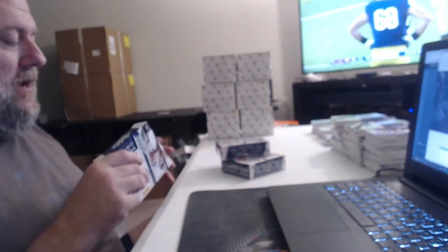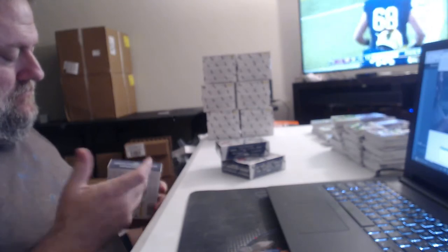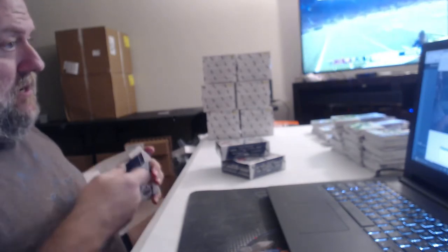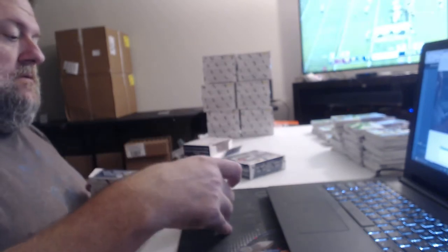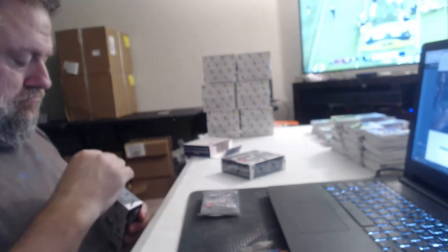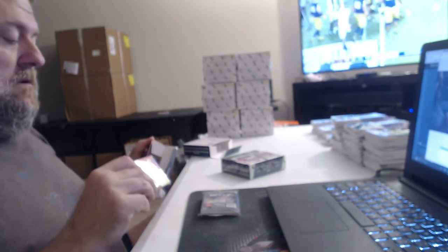Doing this the hard way. You're on the left, Boma. Well, that's got a super chunk. What's that color?